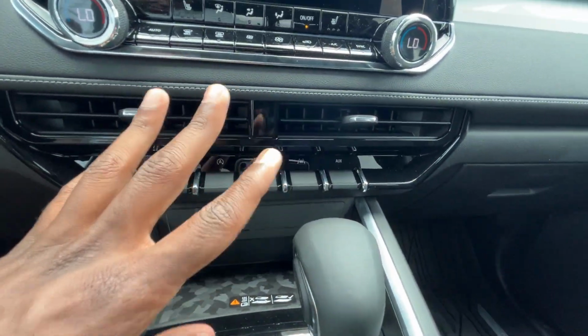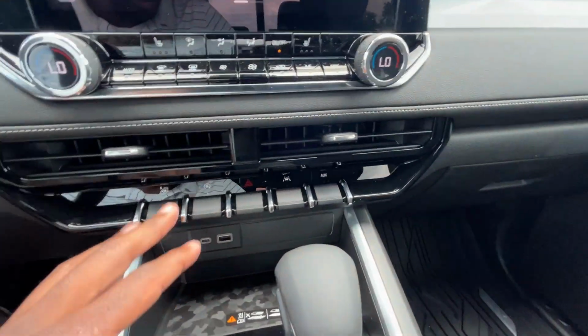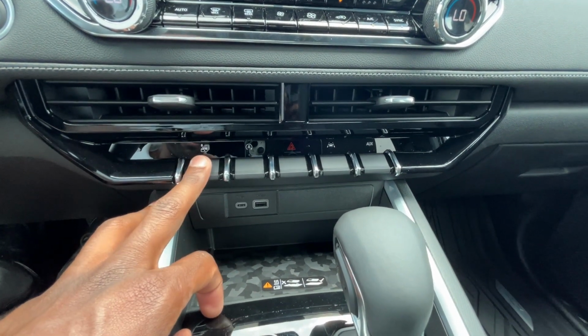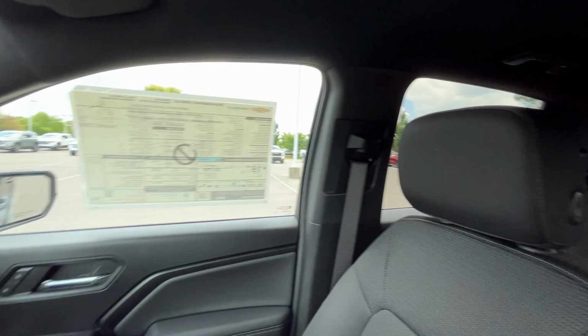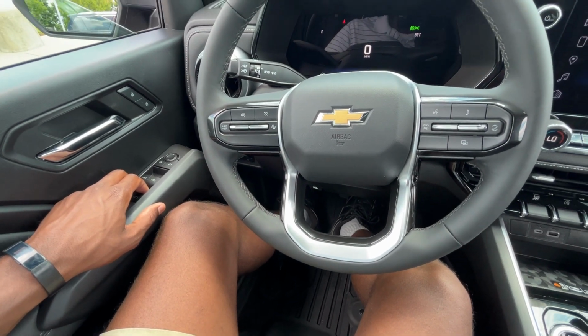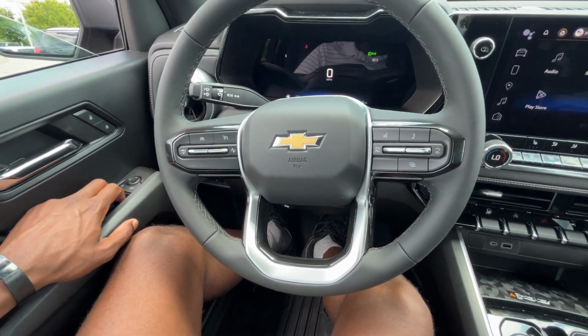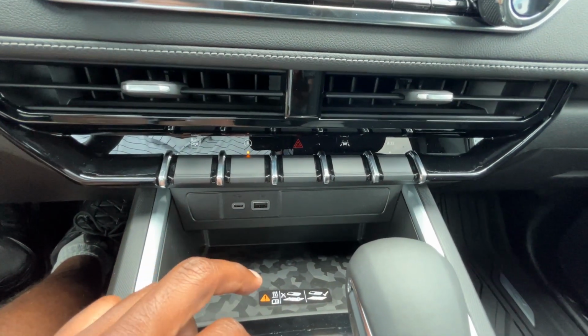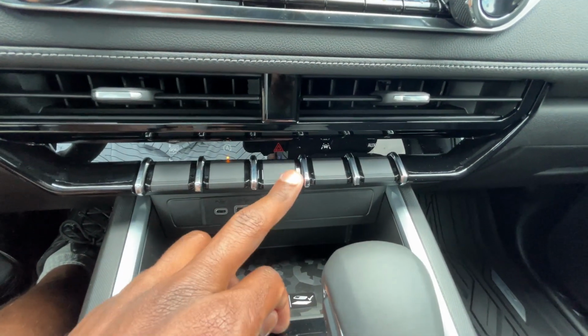But vents are integrated here. I like how they look, kind of how they go with the rest of the dash here. But I like this feature here. We can push all the windows down at once. So that's nice. But then you do have to roll them all up manually after you do that. And then we have our auto stop toggle there. So that's on, that's off.